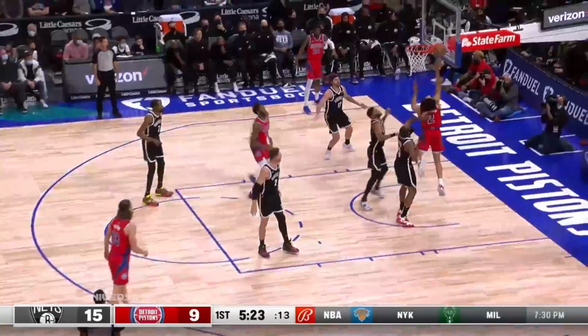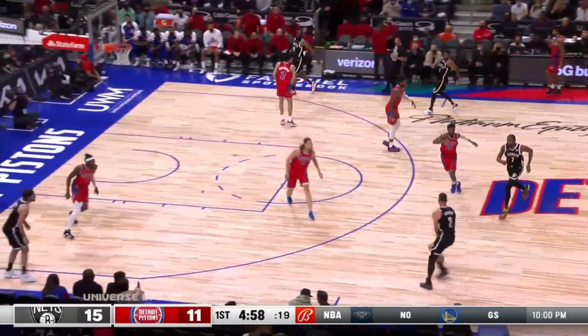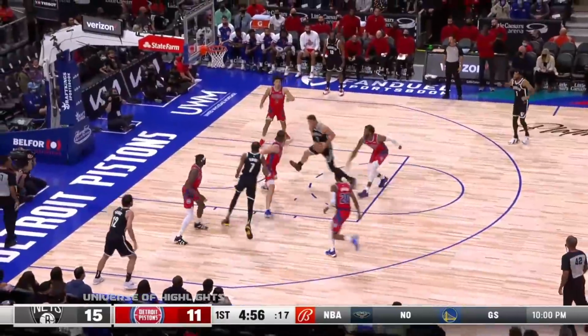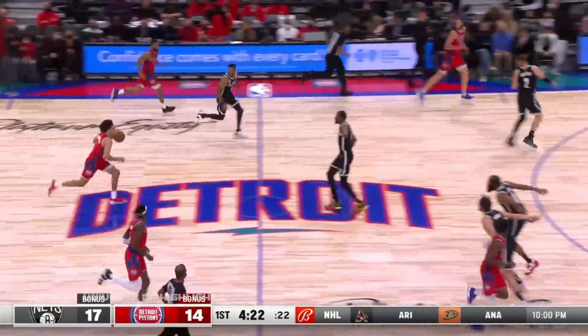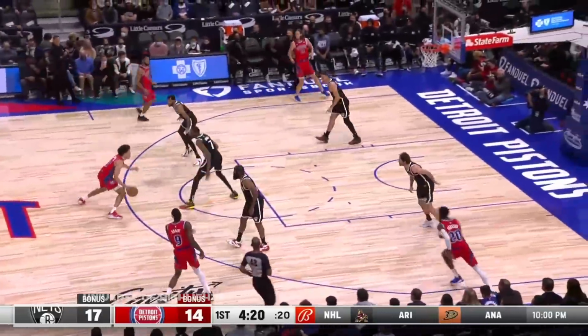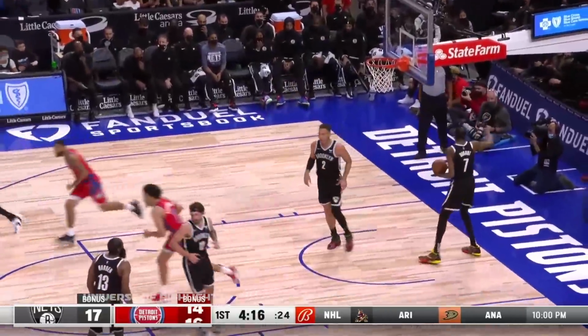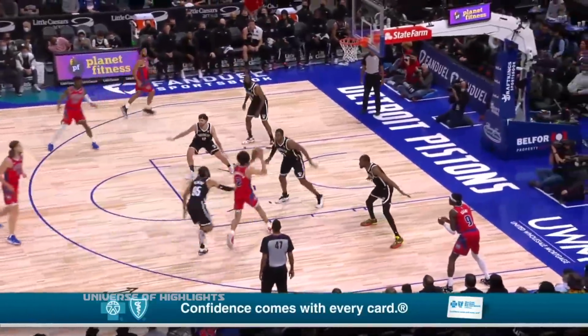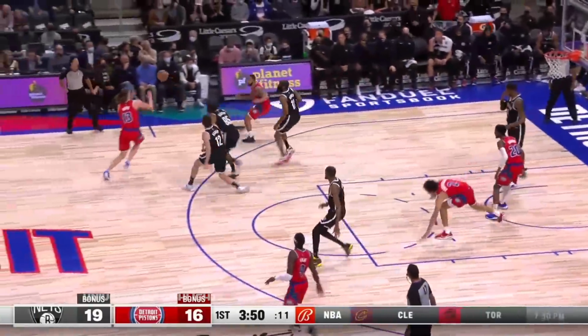Cade Cunningham to the baseline of the rim, lays it up, lays it in. Nets go inside of Blake Griffin and get everybody. Cade Cunningham boards it. Here he comes. Stop and go on the dribble from Cade to the basket. Hooks it. DeAndre Bembry checks in for Brooklyn. Josh Jackson the basket. Double clutch, got a block.